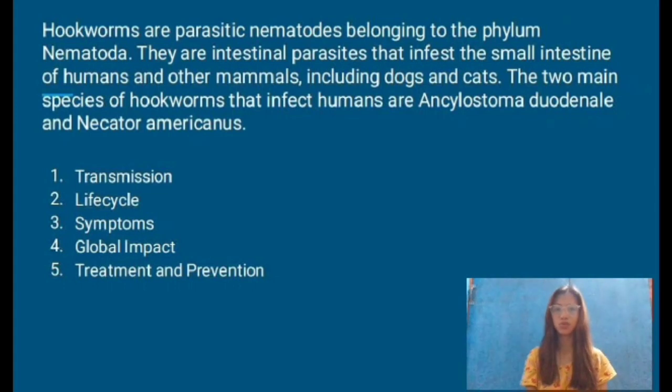Number 3. Symptoms. Hookworm infection can cause a range of symptoms including abdominal pain, diarrhea, anemia, fatigue, and weight loss. Severe infection can lead to nutritional deficiencies and developmental issues, especially in children. Number 4. Global impact. Hookworm infections are prevalent in tropical and subtropical regions, particularly in areas with poor sanitation and hygiene practices. They affect millions of people worldwide, particularly those living in poverty.